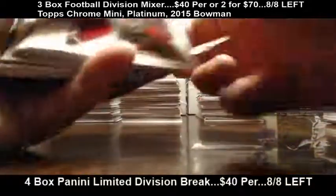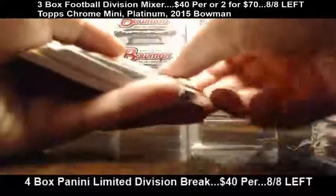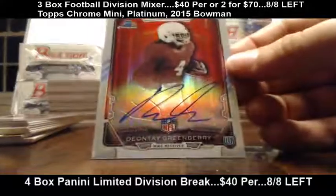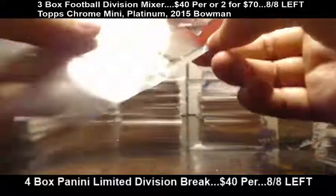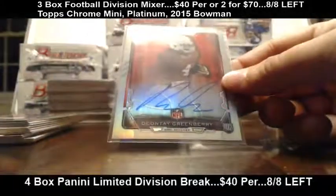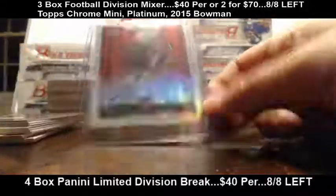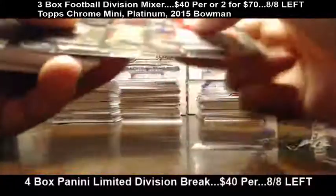All right. Making our way through the second stack. Here we go. Next auto, Dante Greenberry. Look at that freaking name, man. Deontay. I'm sorry, Deontay, not Dante. There's some really good names to pronounce. Jesus, man. They give me a challenge.